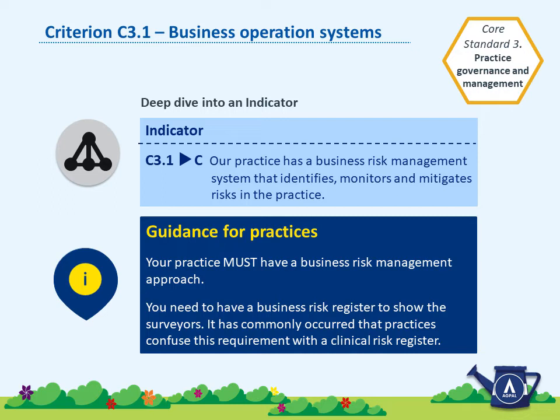Our practice has a business risk management system that identifies risk, monitors risk, and mitigates risk. There are 3 components to this, C3.1C. We need to think about a business risk approach. And it's not necessarily just about clinical risk. This is about business risk, and clinical risk is part thereof.